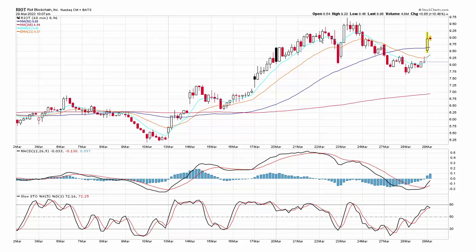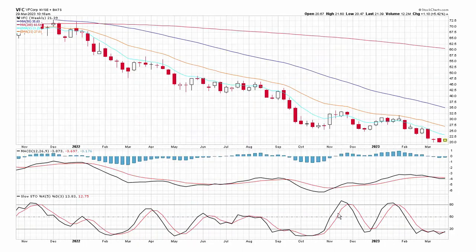Okay, so what happens is the first move down is like a warning, and if it recovers here and the MACD crosses back up, then fine. We've got the uptrend remaining in place. It's kind of like what happened here where we crossed back down, but the MACD crossed back up. But when you have that one more bounce and the MACD is unable to cross back up, that's when you get a signal. All right, last ticker.